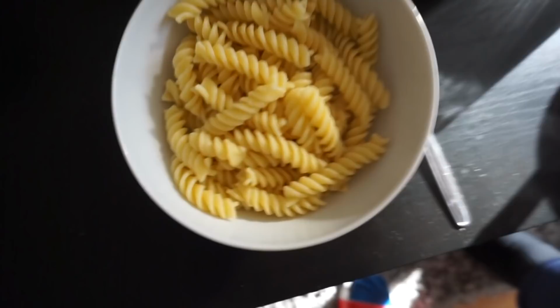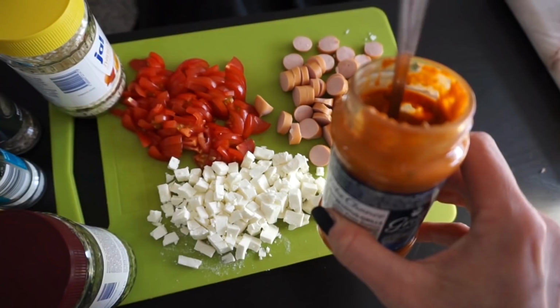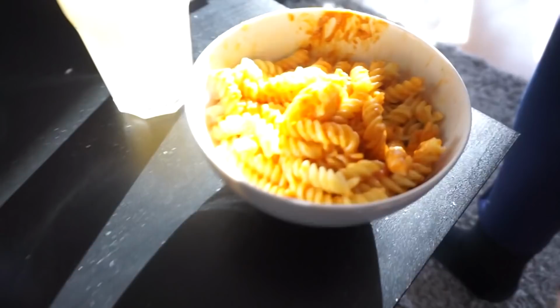This is my game day meal. I have feta cheese, tomatoes, little sausages, pesto. That's what it looks like once it's mixed up. Ta-da! My Turbina gear.